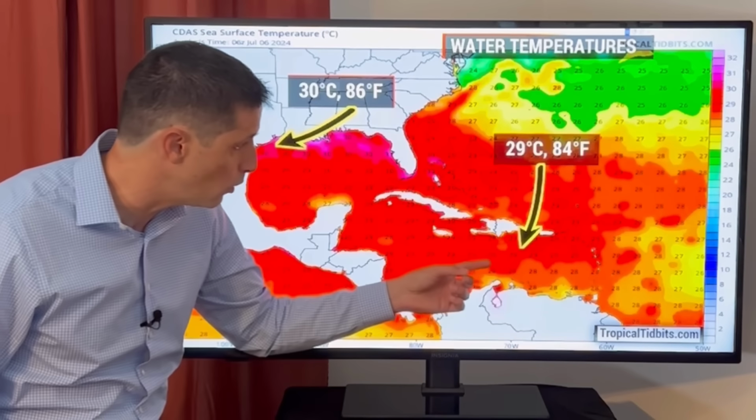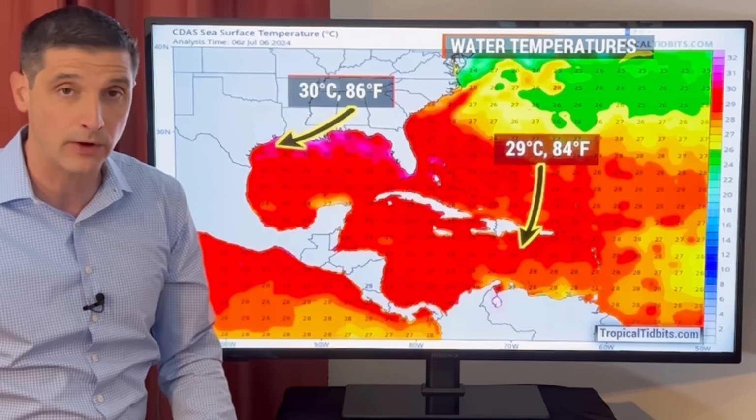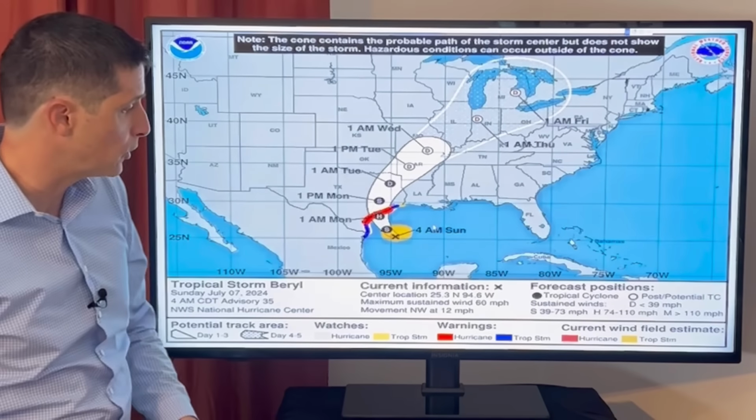And although some of this water has cooled in the eastern Caribbean, it's still running 28 to 29 degrees Celsius, still in the 80s Fahrenheit, conducive for development, but I'm not seeing signs of any developing tropical waves coming off the coast of Africa at this time.